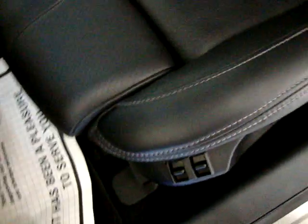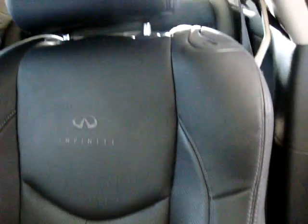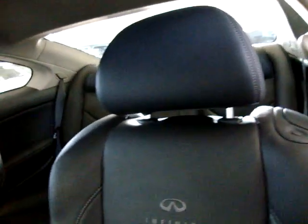I'm opening it again to show you the driver's seat. Seat's in excellent condition. Has no tears, no cuts, no burns. Looks like whoever had this vehicle was a non-smoker, because there's no odor of any kind inside of it, and there's no burn holes anywhere in the vehicle. Okay, I'm shooting this video in the afternoon, so a little bit of the sunlight is coming through, so you may not be able to see it perfectly.